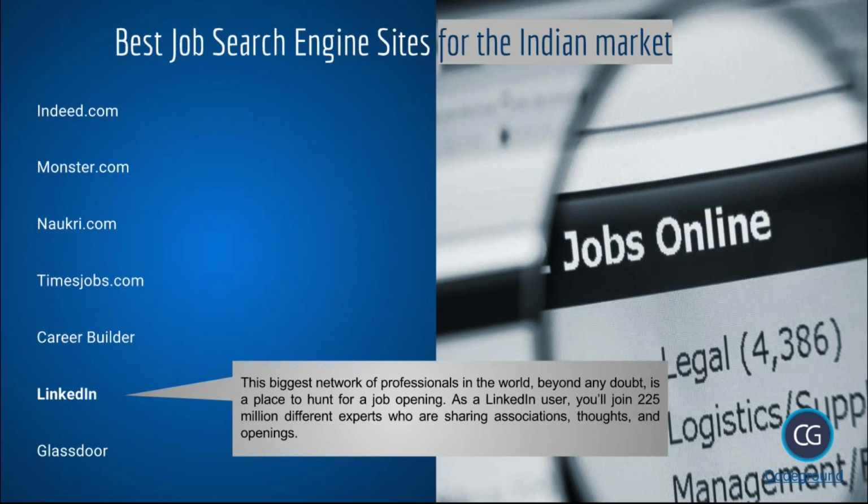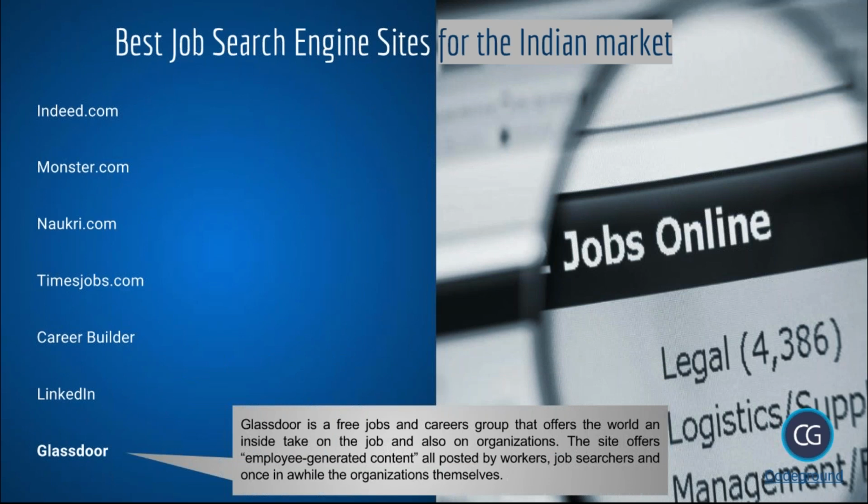LinkedIn. So as a LinkedIn user, you'll join around 225 million different experts who are sharing associations, thoughts, and openings. So your profile is basically your list of references, posting all your work, understanding, and aptitudes, and associating you with contacts. A few organizations will give you a chance to apply with just your LinkedIn profile.